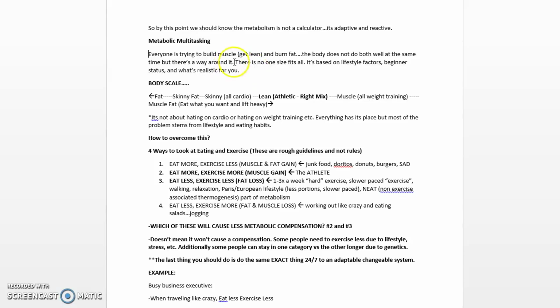But what we need to understand is there is no one-size-fits-all approach. So if somebody tells you, follow this plan, it's worked for this person or it's worked for me, it doesn't mean it's going to work for you, because again, we have adaptation and reaction based on hormones and life stressors, right? You've got lifestyle factors, beginners, right? Beginners always put on muscle and lean mass and drop body fat faster. But it all depends upon what's realistic for you long term. All right, so let's jump into this.